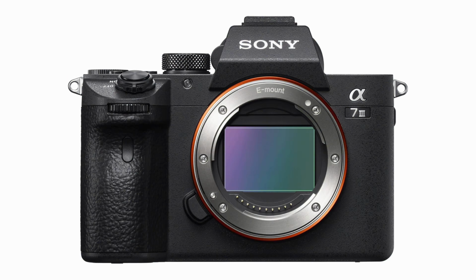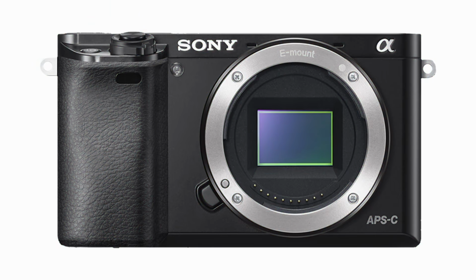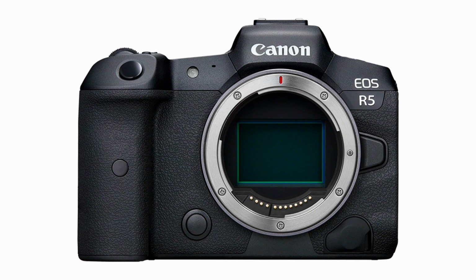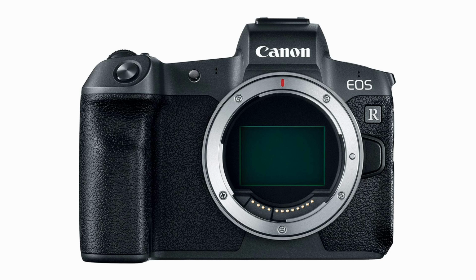Next up is a tie for fourth place between two Sony cameras. The A7 Mark III, the only Sony full-frame camera in the top 10, and the Sony A6000, the most popular APS-C camera on the list. The third most popular camera for infrared photography is the Canon EOS RP. Coming in at number 2 is the Canon EOS R5. And finally, the most popular camera for infrared photography across all brands is the Canon EOS R.